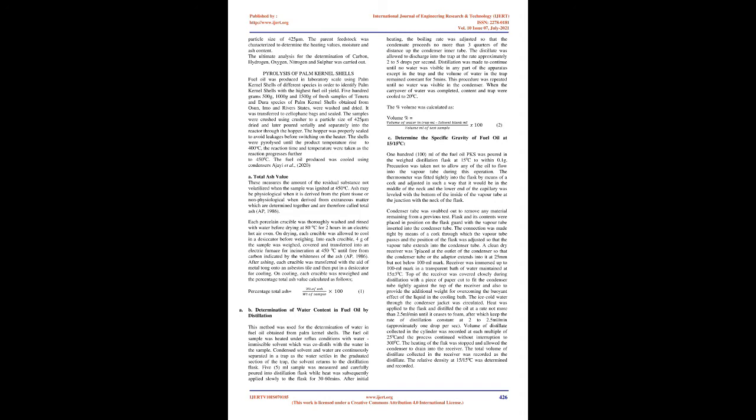Experimental procedure: the samples collected were washed, sun-dried in open air at ambient temperature of 31 degrees Celsius. It was transferred to cellophane bags and sealed. The samples were crushed using a grinding machine to a particle size of 425 µm. The parent feedstock was characterized to determine the heating values, moisture, and ash content. The ultimate analysis for the determination of carbon, hydrogen, oxygen, nitrogen, and sulfur was carried out.